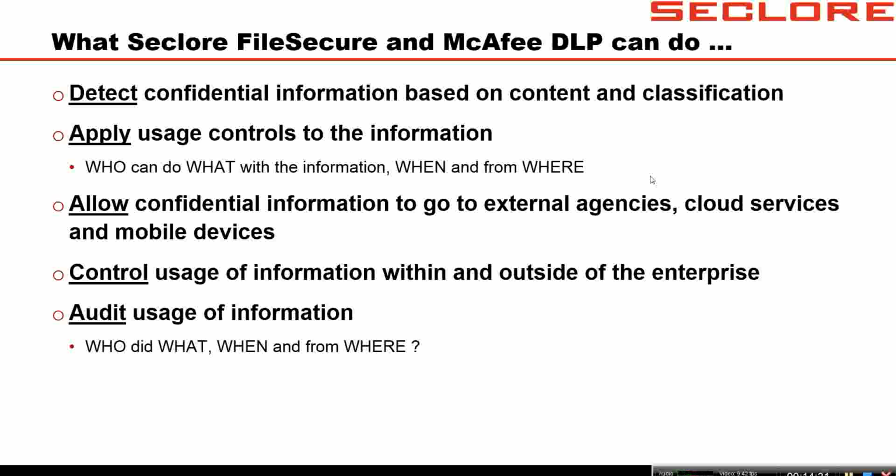And that's really the power. And the most important thing is this whole thing is applicable to information within or outside of the enterprise. So it does not matter whether the information is within the enterprise or it is going to a business partner, right? The same controls are applicable. So with this context, I'm going to shift into a demo for the combined system.